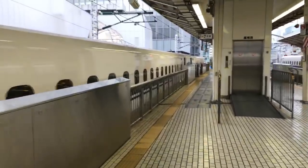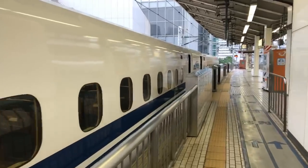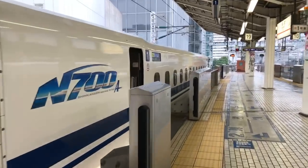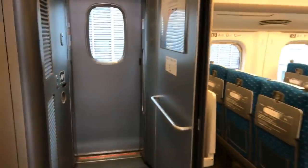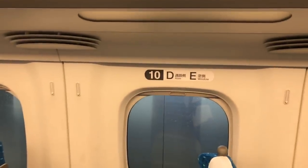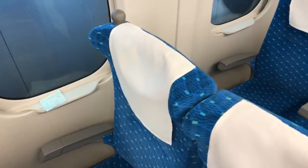This is cool. So this is the Shinkansen platform. So I'm gonna try to snag a seat. Oh, it's not that crowded. All right, seat number 1. Let me grab a seat. Seat number 10 looks good. Boom. Tickets. Put my backpack there. Bento. Other cell phone. Okay.